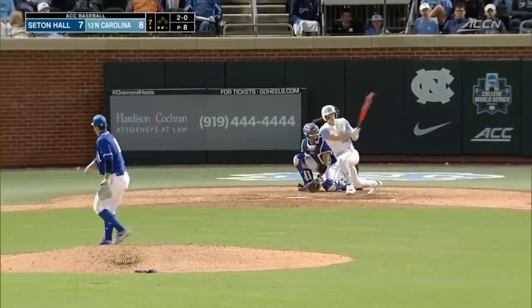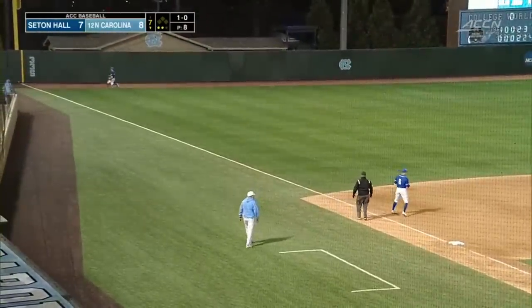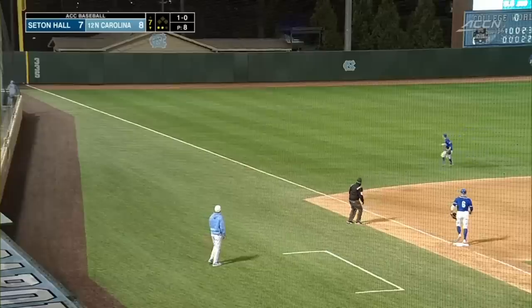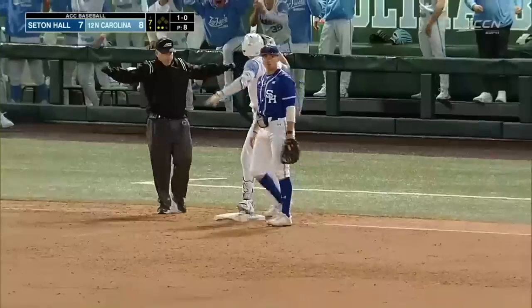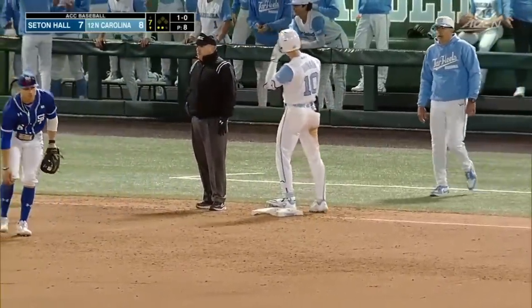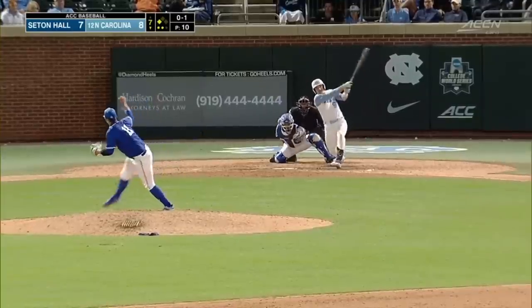Homer in the fifth, drove in two with a double in the sixth, and he's got another extra base hit down the third baseline, rolling all the way to the corner. Horvath around first, he's past second, he's digging for third. Here comes the throw, he's in there. It's a triple for Mac Horvath. He's a single away from the cycle, and the Tar Heels continue to hit in the bottom of the seventh. Two of the Tar Heels, eight runs.